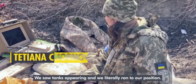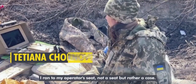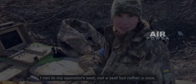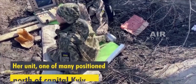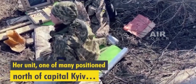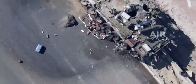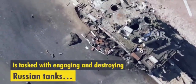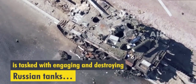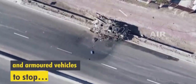Chornovol has seen combat. "With the Stugna-P, we saw tanks appearing and we literally ran to our position. I ran to my operator's case," she told a reporter in this video. "I switch it on and see tanks on the screen. They just entered within the range of my missile. I took aim and destroyed the first tank. I shot it right at the fuel cells and the ammunition load was detonated. The tank literally flew off the road, and now it is somewhere in the road ditch in the forest."